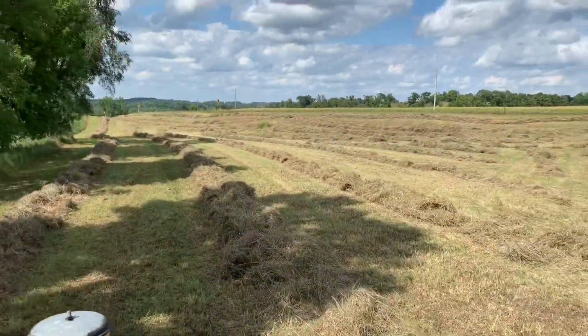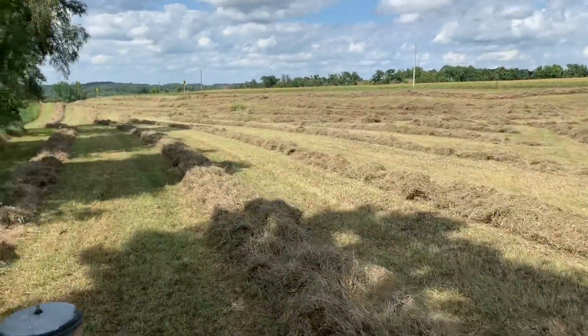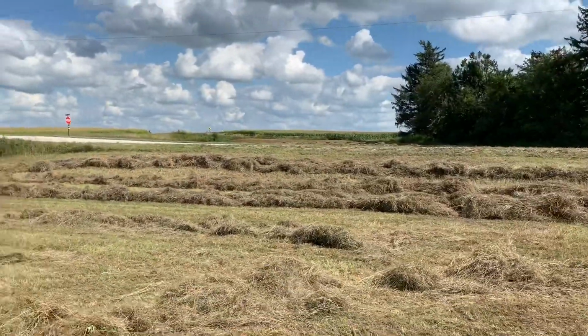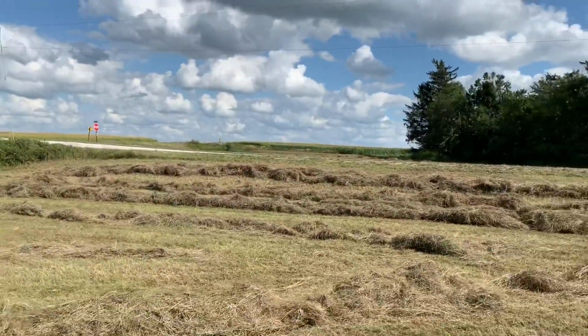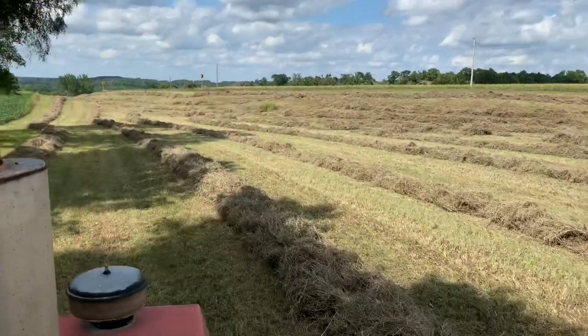Well, the fields are all raked. Well, the ditches, I should say. I'm still calling this a ditch, even though it opens up quite a bit here at a T intersection. There's another little chunk just like it on the other side of the road. But the ditches are all pulled together.